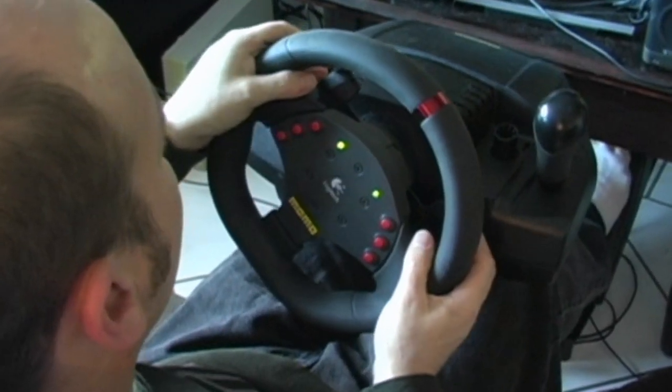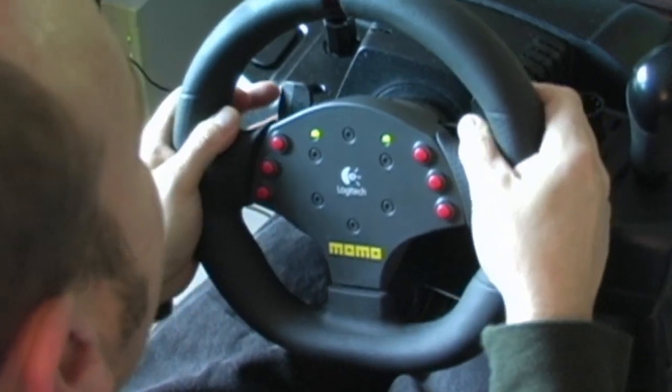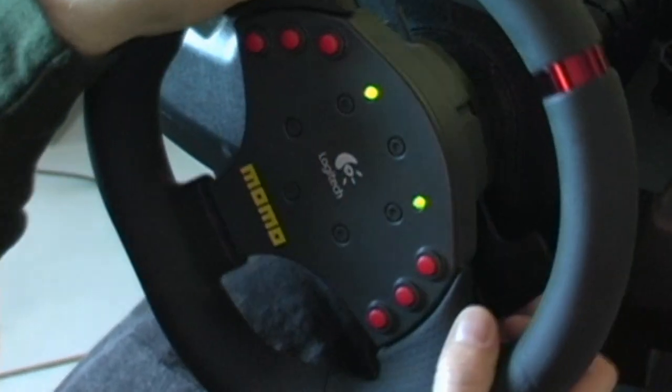Speaking of which, I have... And we did try it on a few different sims, mainly Dirt, because for force feedback, that's a great sim to really test things out. Yeah, using the standard Logitech drivers, same drivers you use for this wheel. And I wanted to show you the difference. This is what I think is its replacement.